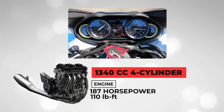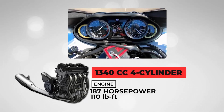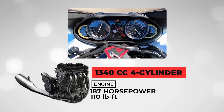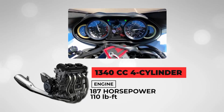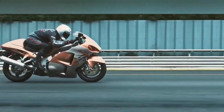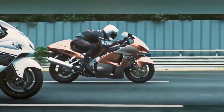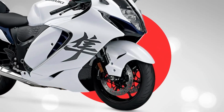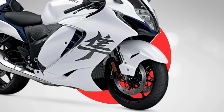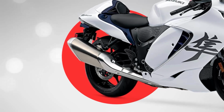At the heart of the Hayabusa lies a liquid-cooled inline-4 engine with a displacement of 1,340 cubic centimeters, delivering an astonishing 187 horsepower and 110 pound-feet of torque. This powertrain allows the bike to reach over 180 miles per hour, making it one of the fastest machines on the road. The braking system consists of dual front discs with radial mount Brembo calipers and a single rear disc, providing ample stopping power to rein in the beast.